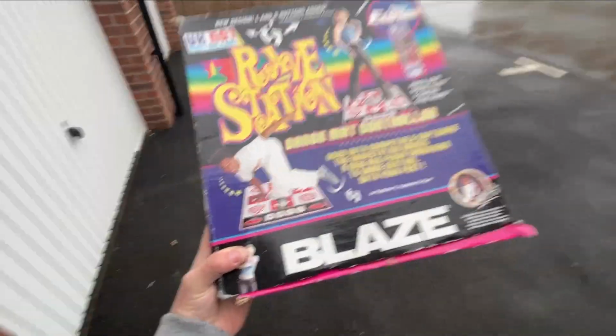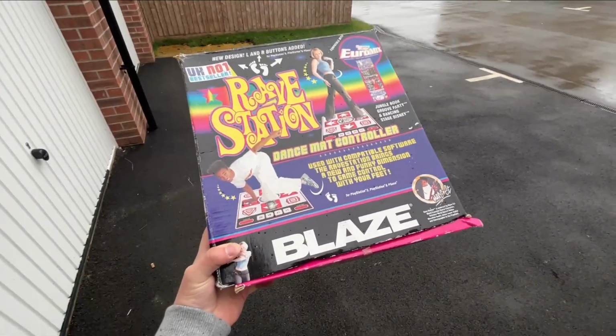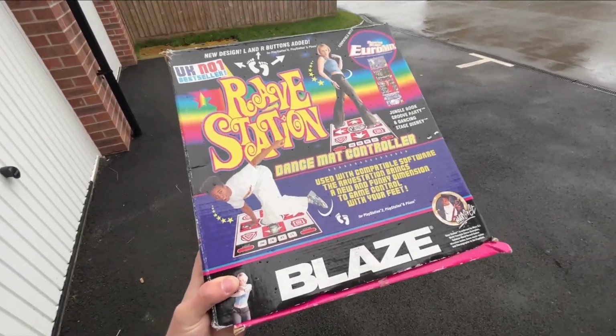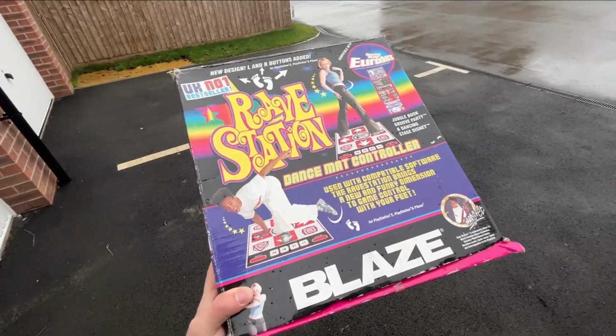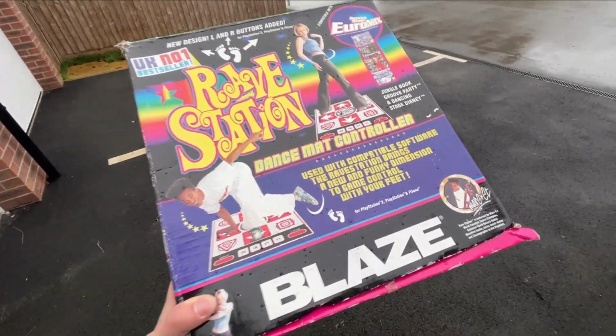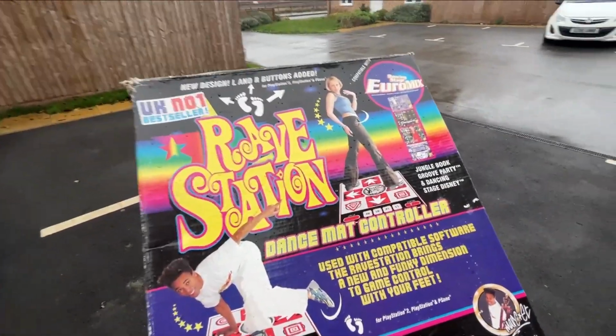The Brave Station, sort of like a PlayStation 2 dance mat. These sell pretty strong. I got £27.95 for it, and it owes me a whopping £2.50. I think I got it from a charity shop here in Spalding. But all PS2 dance mats seem to do really well.